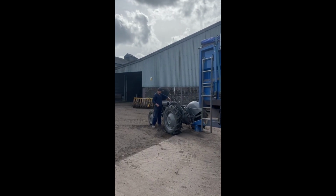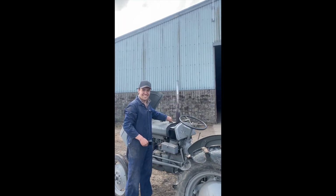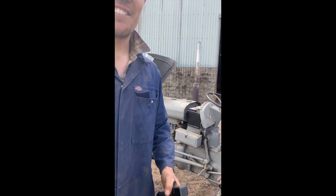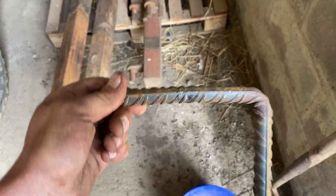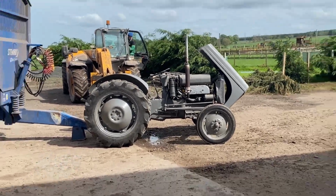Throw the petrol. Possibly, yeah. To move 20 yards. It was worth it. Perfect. Bent the rebar a wee bit, but not bad for a 19-something.